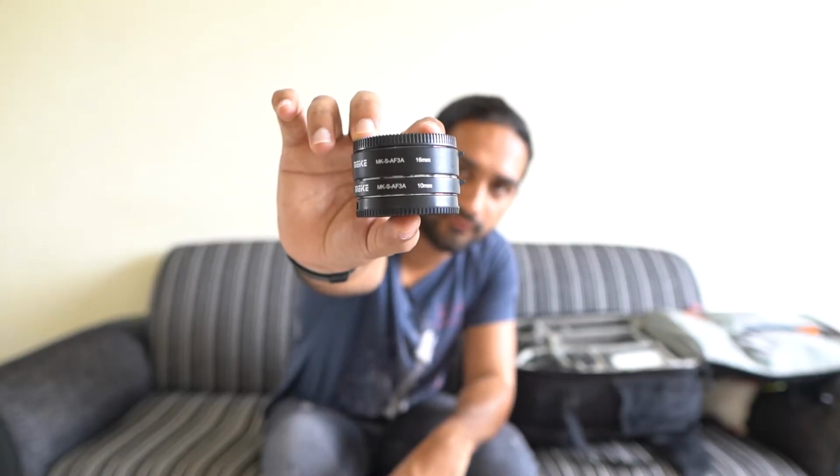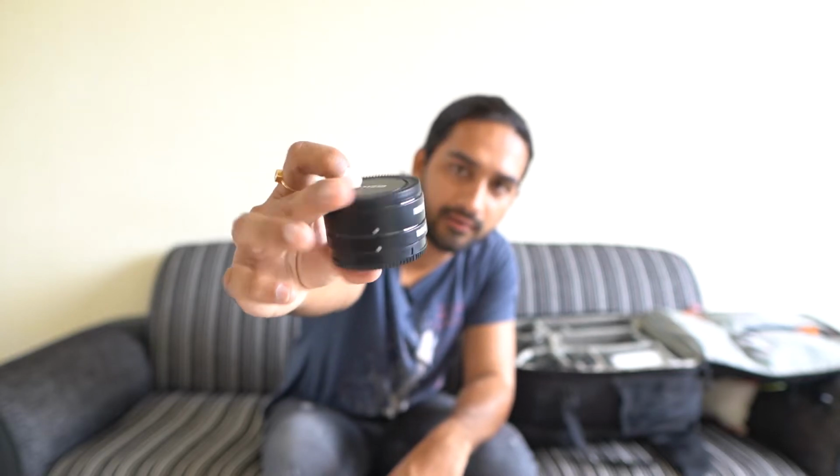These are some macro adapters that I got from AliExpress. These are autofocus adapters. There are two of them, one is 16mm and the other 10mm. What you can do is connect one of these adapters onto your Sony body and connect your lens onto it, and basically it converts your normal lens into a macro lens.